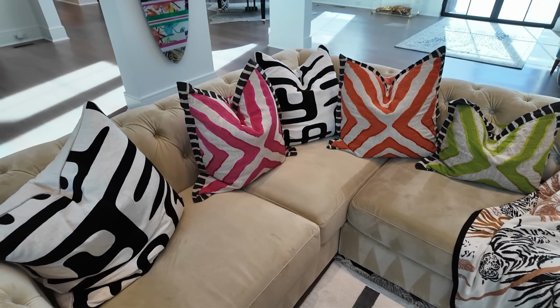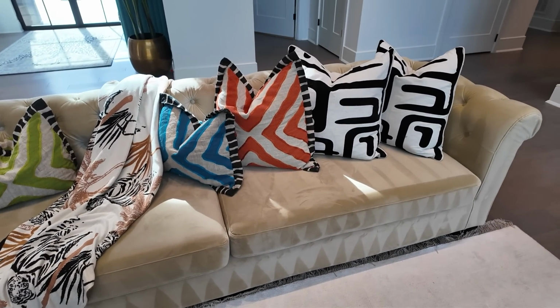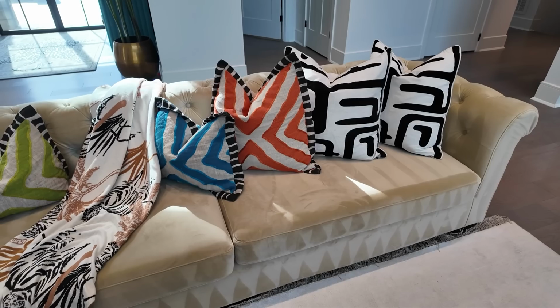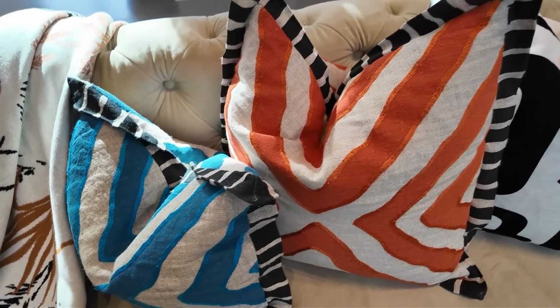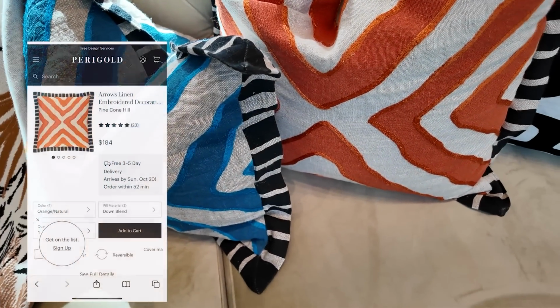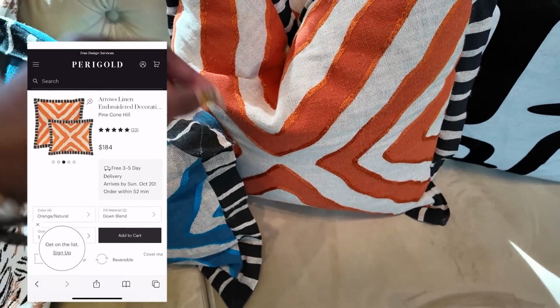They're also upstairs off the balcony. They're a little bit of everywhere. They're in the movie theater. So you'll see them and it's reminiscent of, oh, I get the theme of the home. And then these are actual indoor-outdoor pillows. I got these off of Perigold. And these came with the sleeve, and then you had to put the pillow inside and zip it up.